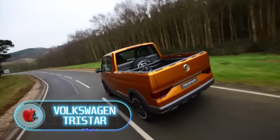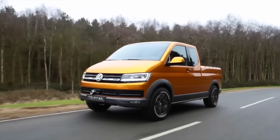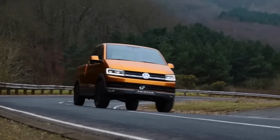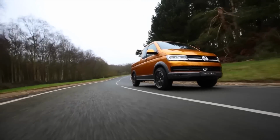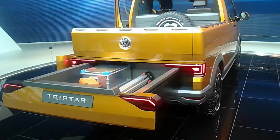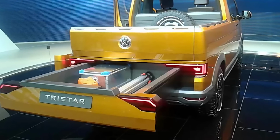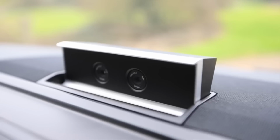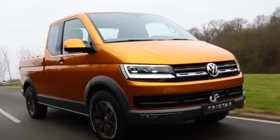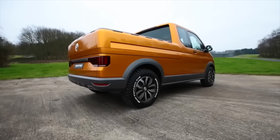Volkswagen TRISTAR. Back in 2014 at the Hanover Motor Show, the German Volkswagen presented an interesting concept dubbed TRISTAR. It was never put into mass production. It was intended as a vehicle with a double cabin and an open bed, inspired by the platform of the Volkswagen Transit T5 van. The vehicle was designed to be as versatile as possible, not only suitable for work on the farm or small cargo delivery, but also as a vehicle for traveling or daily use.